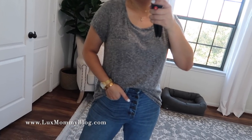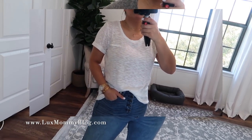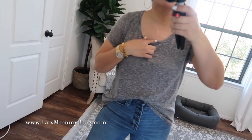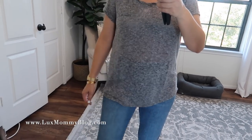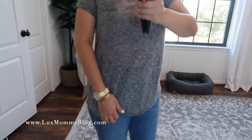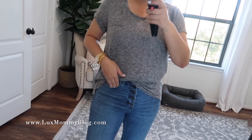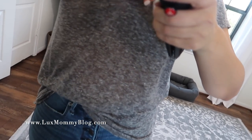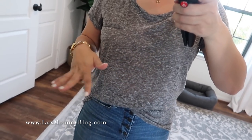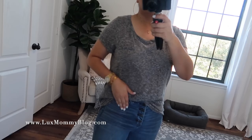I also grabbed this tee in two different colors. I grabbed it in this gray, and I also grabbed it in white. It's got the little faux pocket here. You've got a scoop neck, short sleeves, and it is on the longer side as well. I'll put all sizing information down below. I always prefer a little front tuck though, but y'all know I'm all about the basics, and these basics are so good. This one is on the thinner side, so it's almost like a burnout tee, but I love a good burnout tee. These are good for layering underneath cardigans.